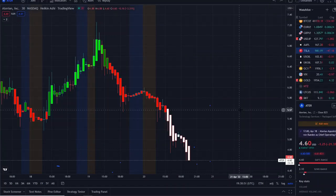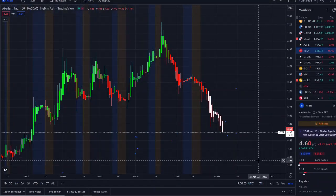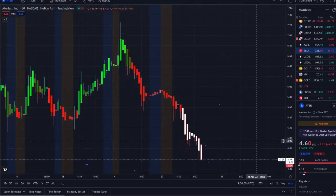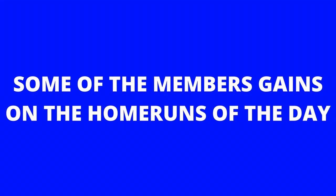So ATR stock pulling downwards, trying to hold support. We're going to talk about some key levels here, and you're definitely going to want to stick around for everything going on in this chart. But before we break it all down, I want to share with you guys the home run opportunity this morning from the Discord. So the home run of the day was spectacular and beyond expectations.